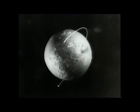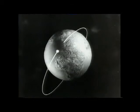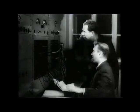In 1957, the then Soviet Union launched the first satellite from a world of suspicion and fear. In those days, America and the Soviet Union were enemies. Spies were everywhere, and space was a good place to spy from.